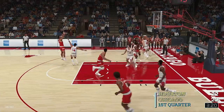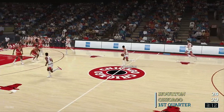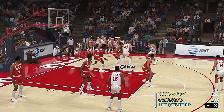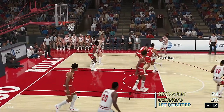And here's Tucker. Shoots from the high post. Shot is good off the back rim and in. And now a four-point Rocket lead. And here are the Bulls now. Pass to Oberdin. Here is Sikma. Hasn't made one yet.